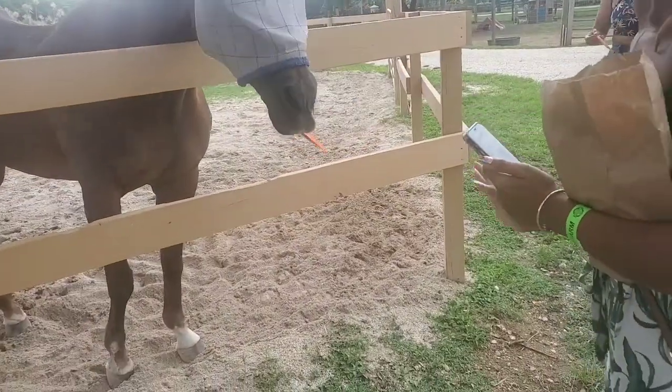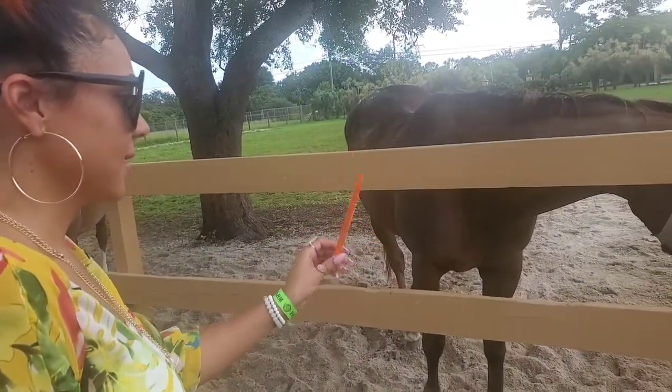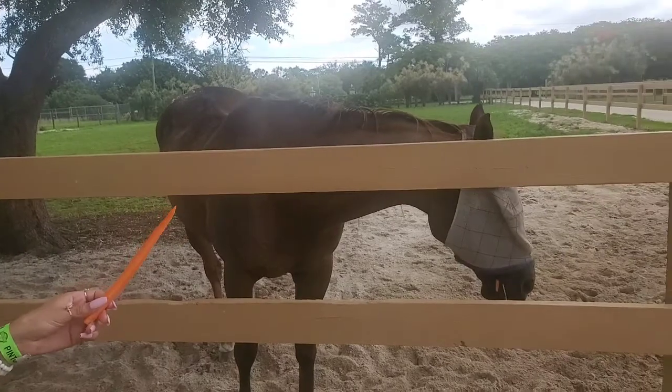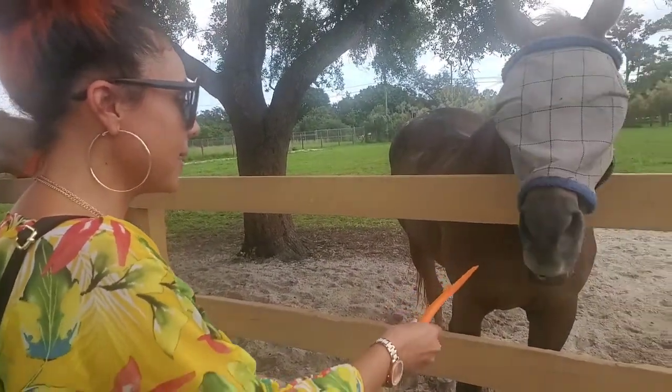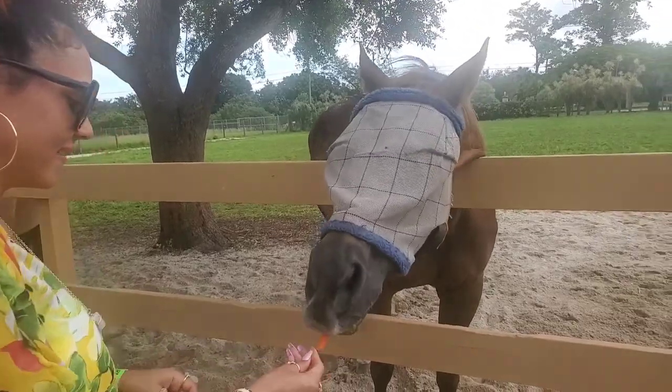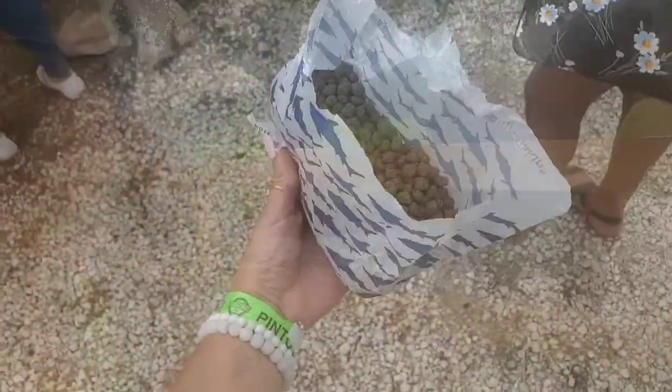I did ask why the horses have this mask over their eyes, and I was told it was to protect their eyes from the flies and bacteria. I kind of wanted to throw that out there because if you're not familiar like myself and my friend, you wouldn't know, but it's actually for their protection.